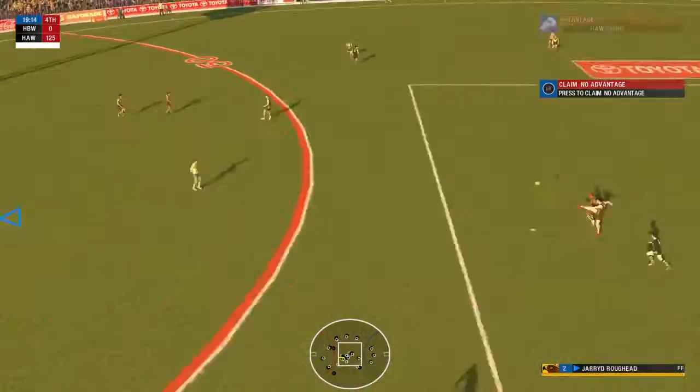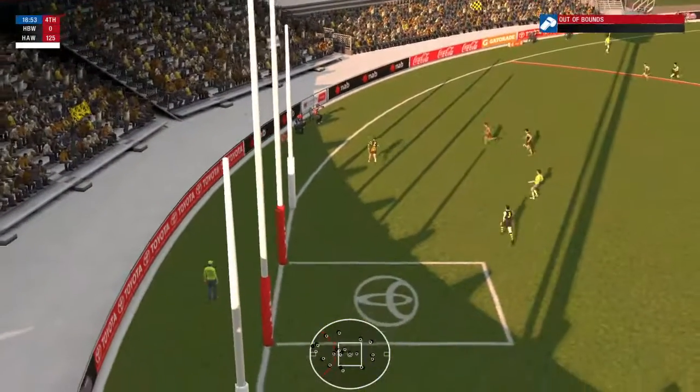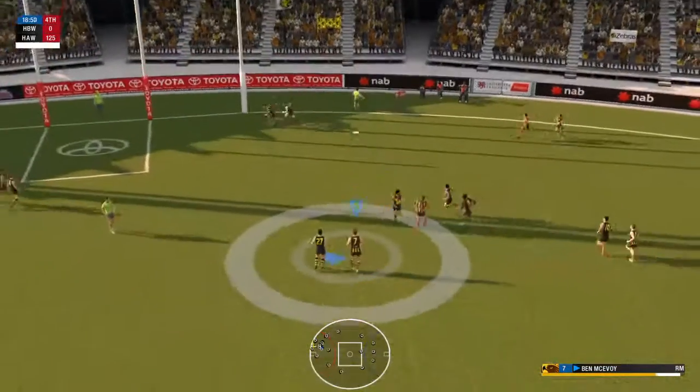Smith gathers. Projectile dysfunction, serious problem. Out of bounds, dangerous spot near the goal. The umpire will throw it in. The ball has been thrown in.